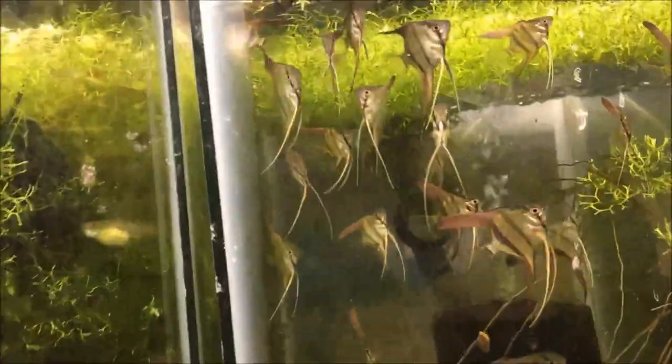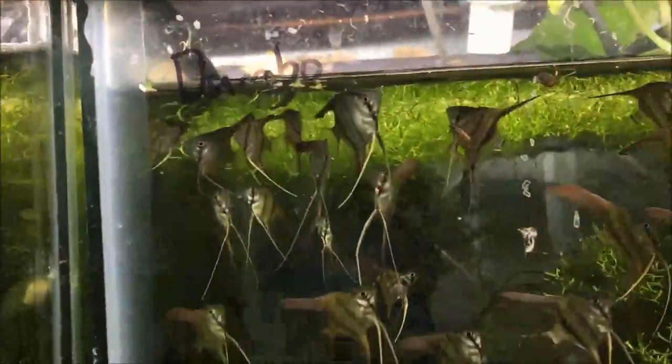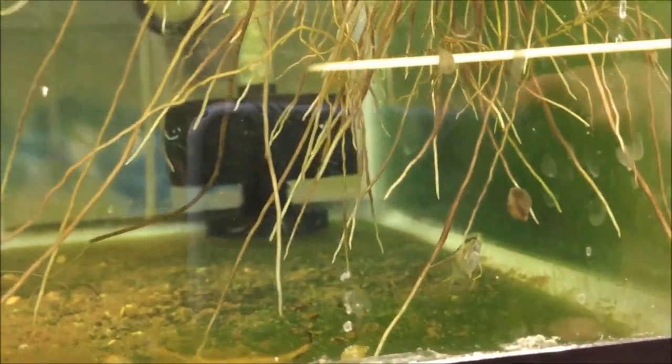Nothing from the blue diamond tank either. I don't know how long there hasn't been a male in there, but those females do look pregnant, so hopefully we'll drop some fry. Silver tank doing well. Silver tank of fry. There's one of the runts on the bottom. So we'll see what happens.